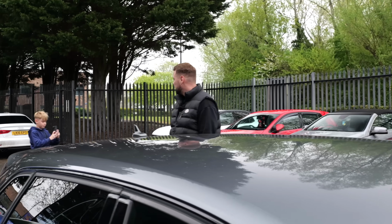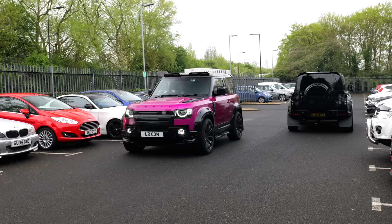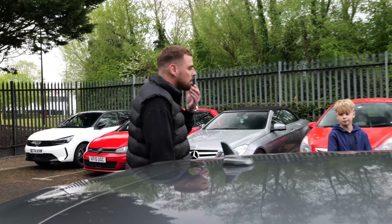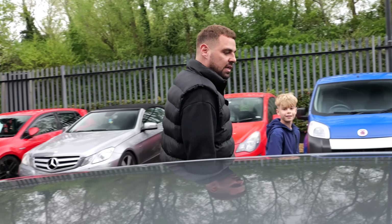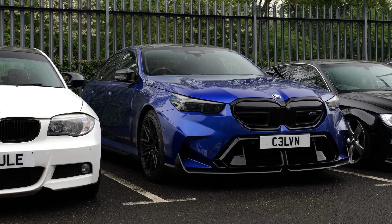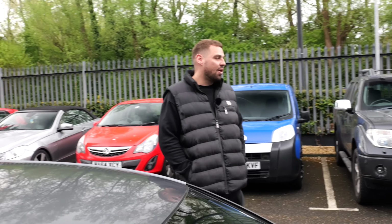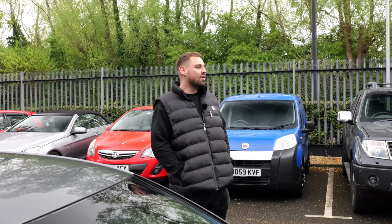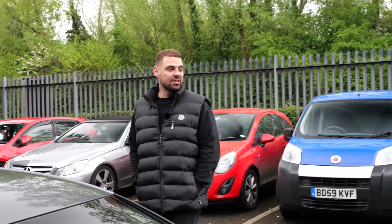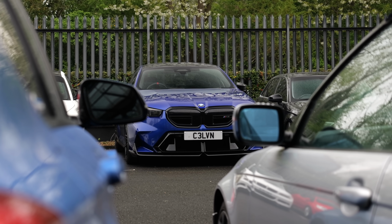Nice car, isn't it? Kai's getting some filming for his TikTok. That is a cool colour. Kai's car diary. Getting Kai on the TikToks. Would you wrap your M5 that colour? For banter I would. If the video got enough views, then it would pay for it. But no, not for me personally. I'd do it for a laugh. But do you know, that'd make a good video. I wrap my M5 in pink, yeah.